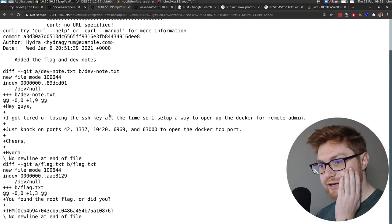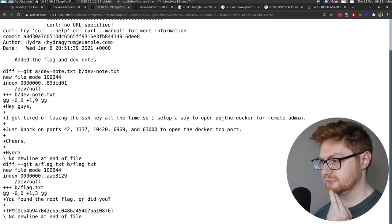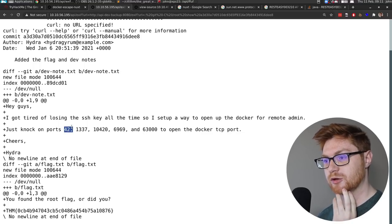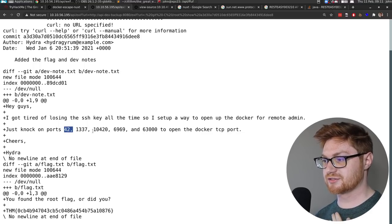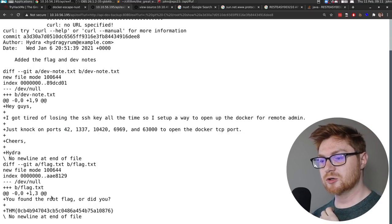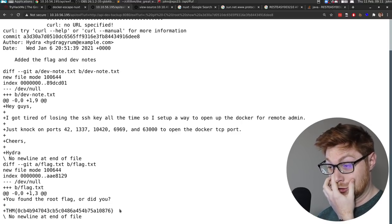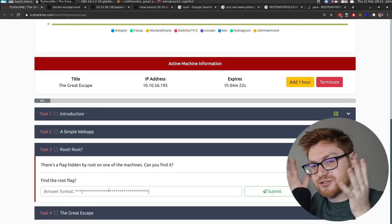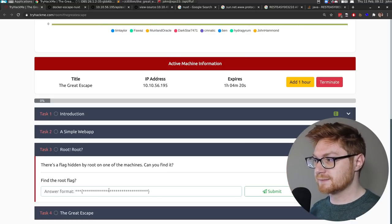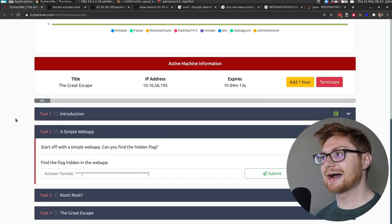Ooh. Hey guys, I got tired of losing the SSH key all the time, so I set up a way to open the Docker for remote admin. Just knock on ports 42, 1337, all these things to open the Docker TCP port. And there's a flag. Ooh, the root flag. Okay. So I'm assuming that's going to be the one for this thing. Although I have been explicitly asked, please don't submit flags to ruin statistics or whatever. So I'm assuming that's going to be that one, but we still don't have a simple web app.